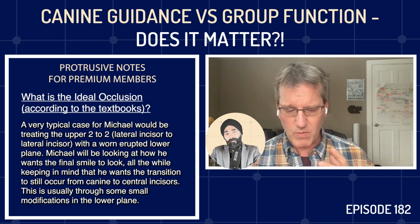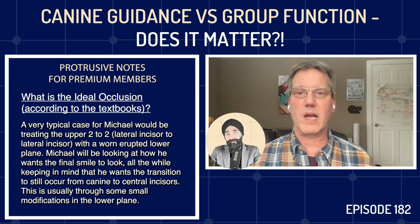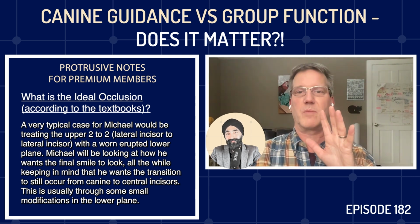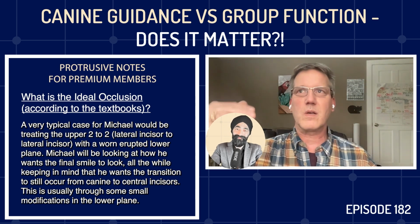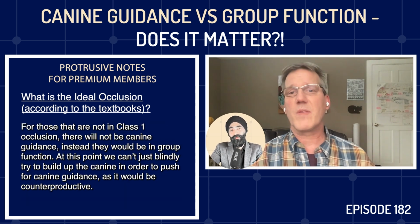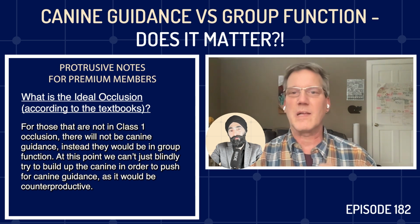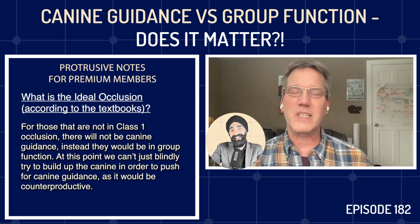Now, the other one you kind of talked about, Jazz, is what about people who are not class 1? So what if you can't even get canine guidance? Do you make the canine like 5 times as thick as it is tall? No, then you're in group function, and the group function might start on the 4. And then you go from the 4 to the 3 to the 1. What about the 2, Mike? Yeah, good question. The 2, let's just skip those.